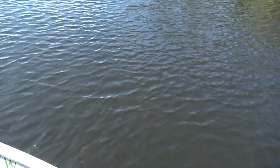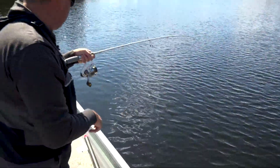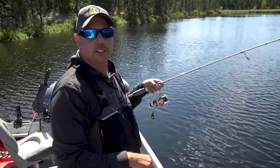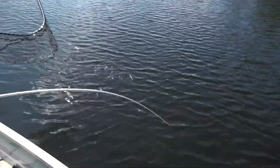We're in a beautiful pike bay here. This is not a great big one, but they're strong. And they're now turning on. The sun's come out, it's gotten active. And they've gotten active because of the sun. They're warmed up a little bit.